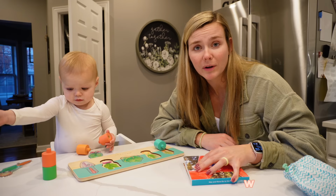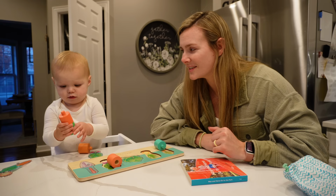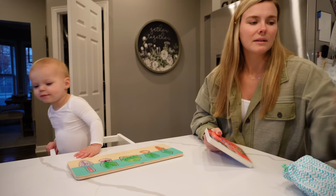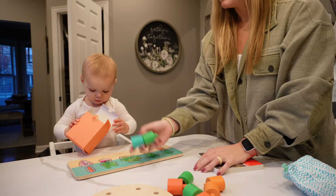We should have done this on the floor, but we were already here, so. That's cool. Do these go in a bag or that box? They went in this box. Oops. Okay, let's make din din. Put them in.